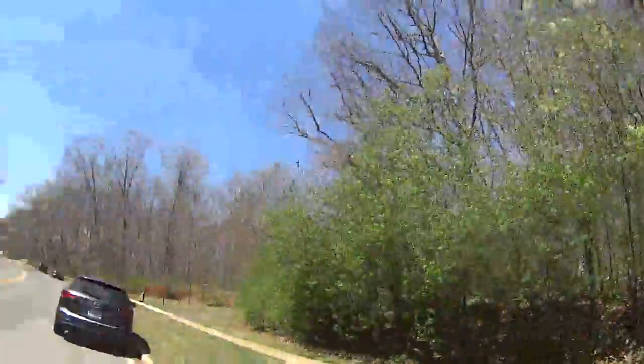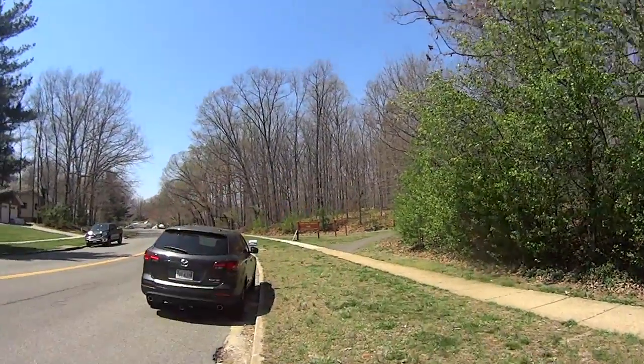Anyway, I see this vehicle. I don't know what it is. This is the entrance to the park that I go to, okay? Lake Accotink Park here in Northern Virginia.